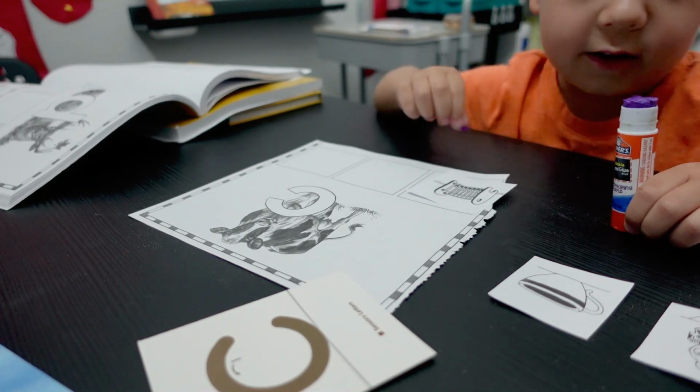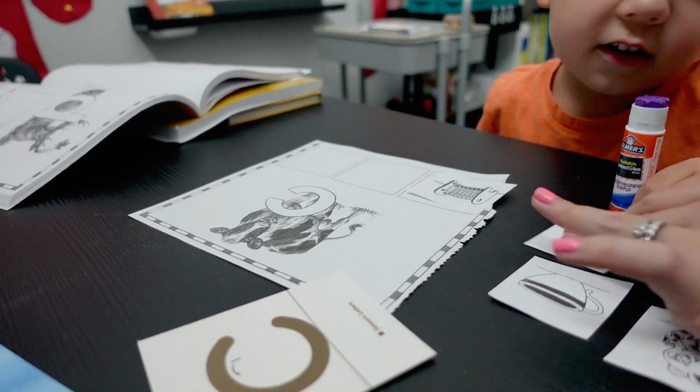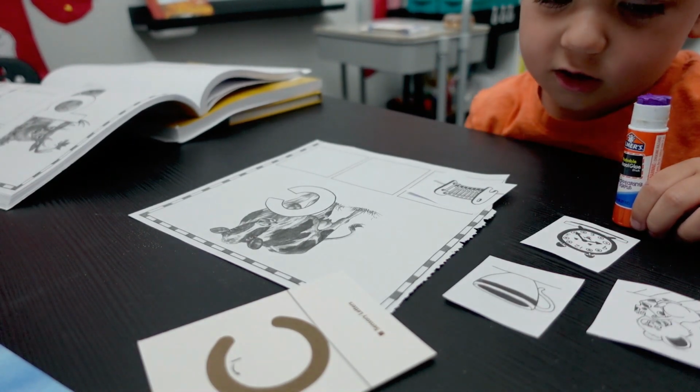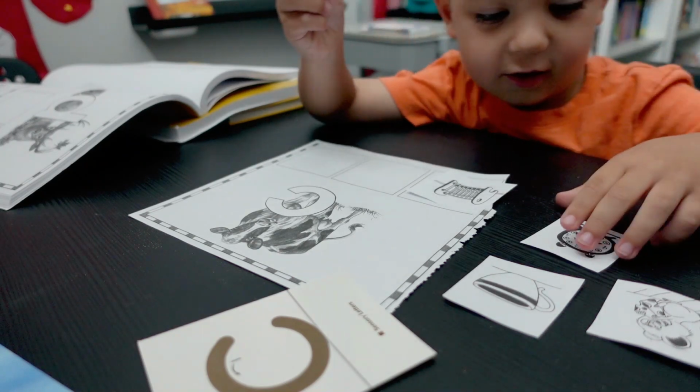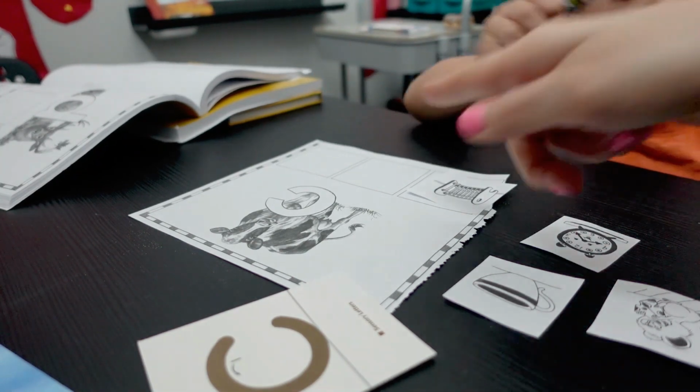Mom will probably throw that one away. It's a little yucky. Okay, what other picture do you have that starts with C? Clock. Good job. Put a little glue there.